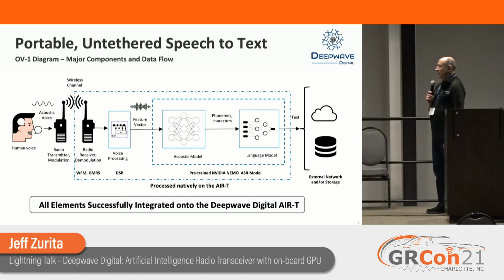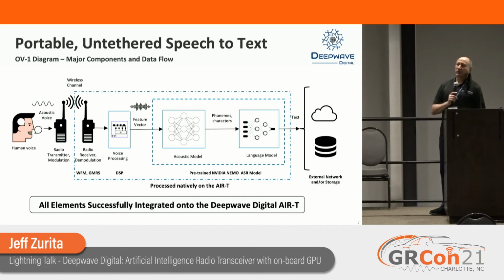Anyway, before we leave it, the speech-to-text is, again, an NVIDIA model that takes raw audio and gets text output, but the audio comes from a GNU Radio script that does GMRS FM demodulation.